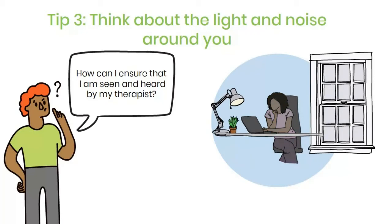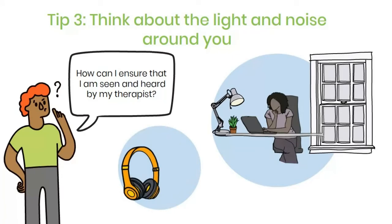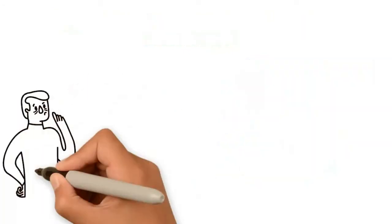Similarly, setting up for your video session in a quiet space will allow you and your therapist to hear each other more clearly. You may prefer to use headphones with a microphone to improve the sound quality and minimise disruption from other noises. This also has the added benefit of making your sessions more confidential, as no one else can overhear what your therapist is saying.